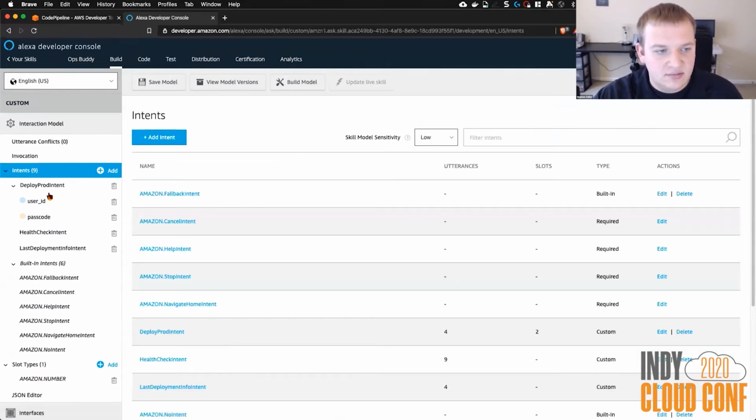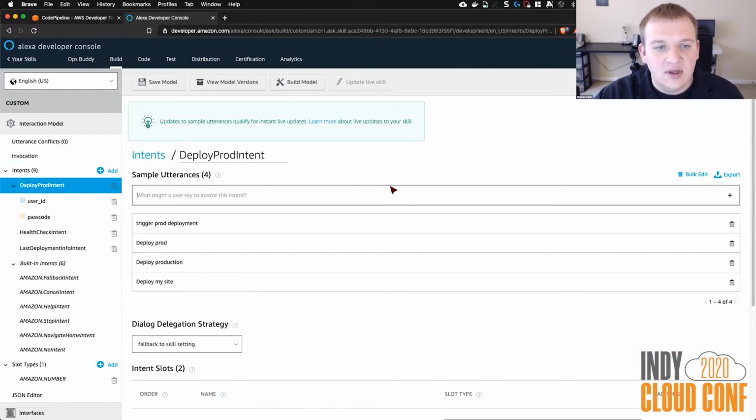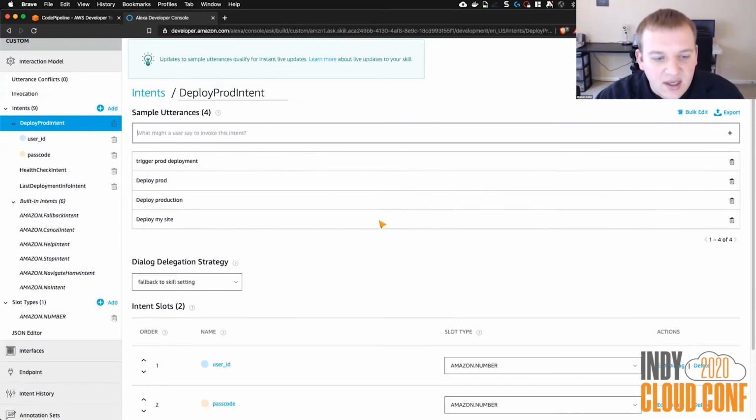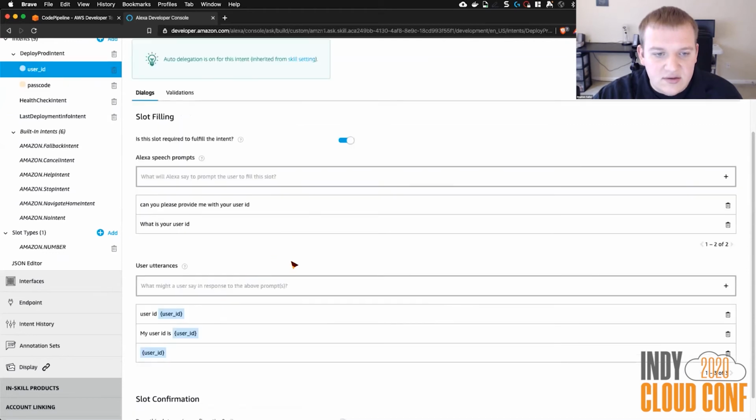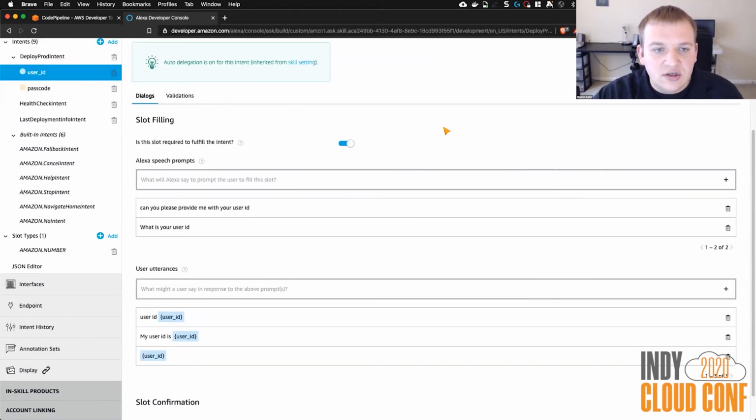We have our intents and then our custom intents. So we can see here some of the sample utterances that we use to deploy to production. So I could say trigger prod deployment, deploy prod, deploy production, deploy my site. And we see down here these two different slots for the user ID and the passcode. Now you might be asking, you didn't provide that when you told it to deploy to production, nor do you have an utterance to do that. Well, how does that work? And that's a great question. So let's hop into one of these intents. Let's look at the user ID intent. And I'm using a feature of this intent called required. So is this slot required to fulfill the intent?